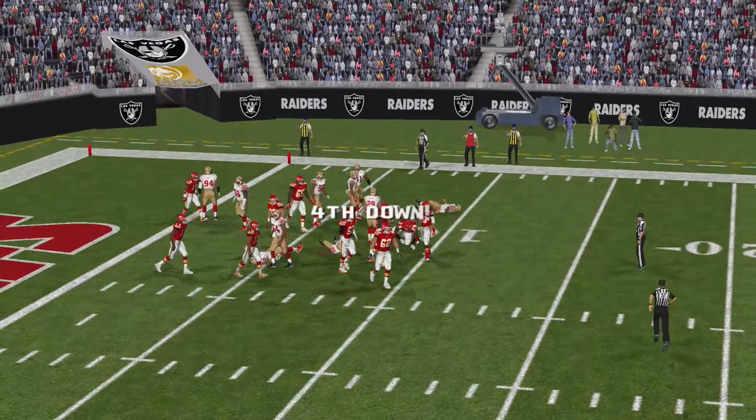San Francisco is lined up for the kickoff. Number 17 back to return. He got all of it, and it sails out of the end zone. The last time the defense was on the field, they scored on an interception return.